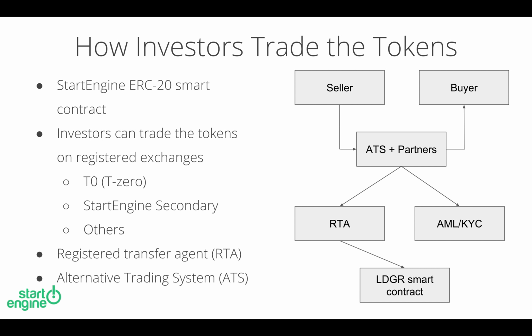So once a seller puts a token on an ATS and a buyer wants to purchase it, the transaction will go through a registered transfer agent, and the buyer will be reviewed in an anti-money laundering and know your customer check. That check pretty much makes sure that you don't have anybody buying who might be ineligible to make the purchase. For example, a member of a known terrorist group who might be on a watch list, which would prevent them from purchasing. In the case of tokens that are only available for accredited investors, this step will also include a confirmation of their accreditation status.